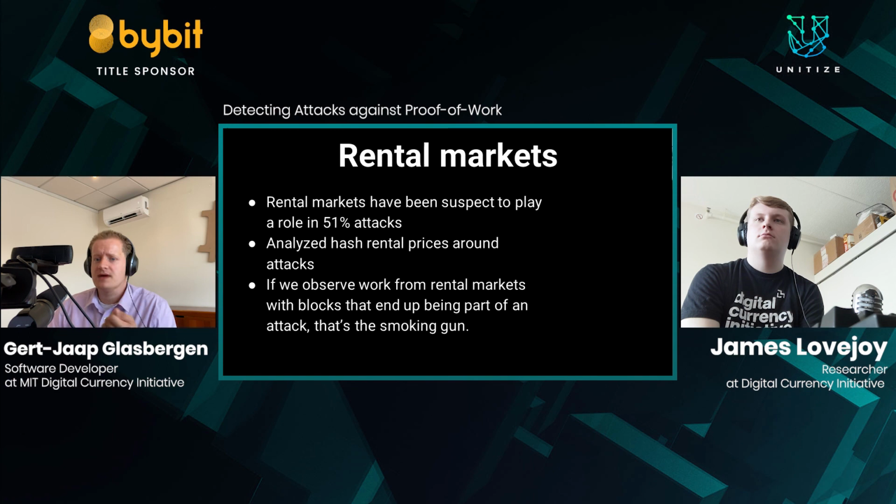And another aspect is including rental markets. So what James said around rental markets being used for attacks, if we mine on the rental markets as well, we can see the work on blocks that ends up in an attacker chain, and combined with the price data, that would be a smoking gun to these markets being used for attacks.